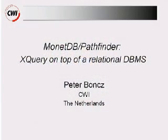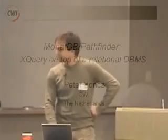Because I'm not really aware of what will be in Microsoft SQL Server 2005, but I'm aware of the fact that it will bring considerable XQuery support. So, well, probably what we do here is a bit different, but it might be interesting to take a look. So this is MonetDB Pathfinder, a system that allows you to store and query XML documents on top of a relational DBMS, in this case MonetDB.